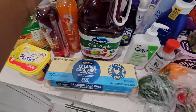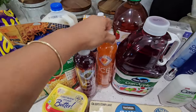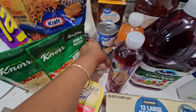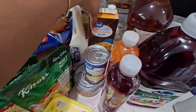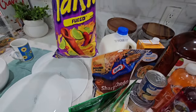Then I also got some eggs, some cran-grape juice, apple juice, some of these ice waters, which are really good. Zoe wanted those. And then these are just some items I picked up to do a pie meal for the week. I forgot to get the pie crust, so I have to go back for that. And then the broth, that's for the soup, some cheese, then some rice options, butter, Takis, and that completes the grocery haul.